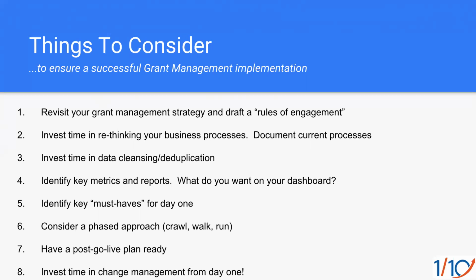As always, I recommend a phased approach. So let's say you want to build integrations with prospecting software. You want to build integrations with grant distribution software. All good stuff. I wouldn't do it in phase 1. I recommend the crawl, walk, run approach, where you basically just get the platform up and running, you migrate some data, get people comfortable with the system.